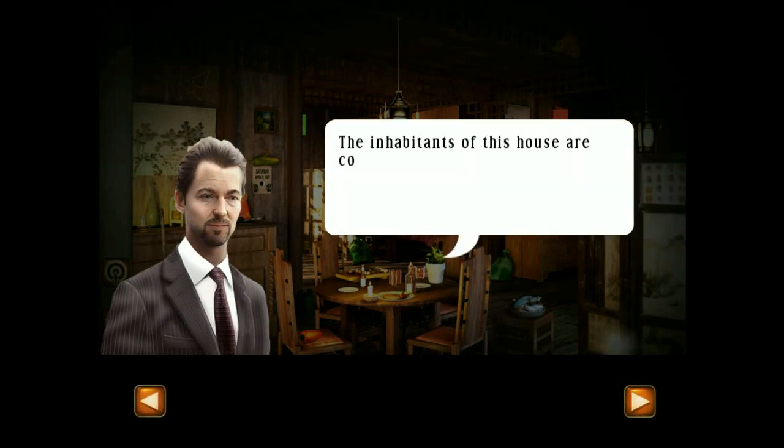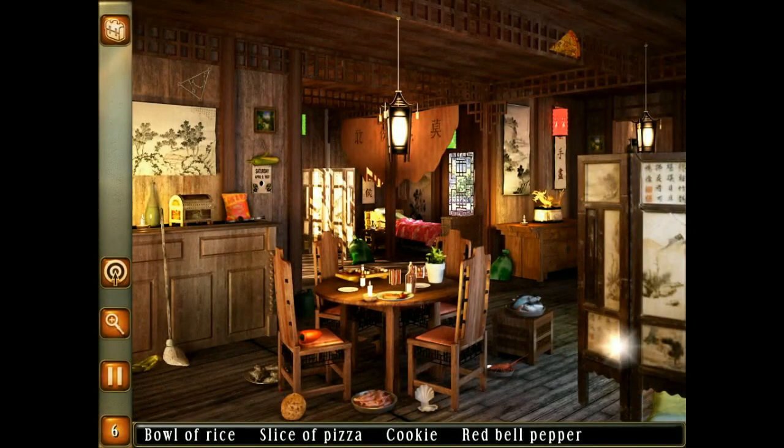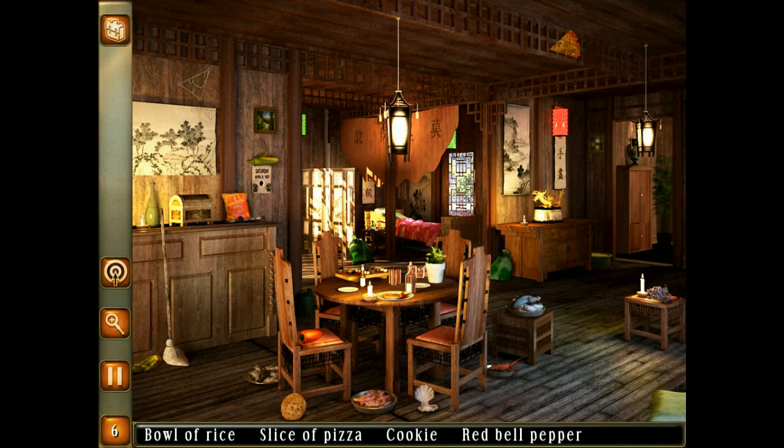Yangzhou, China. Nice. Also, you kind of left out Suspicious Town. What's going on with the... What's that up there? Is it a fan? No, it's a slice of pizza. Red bell pepper, obviously, although I don't think that was a bell pepper. Whatever.